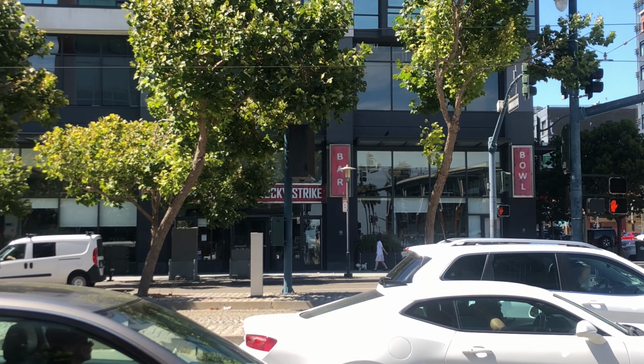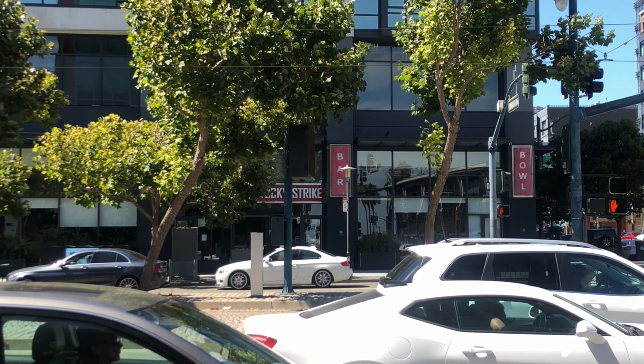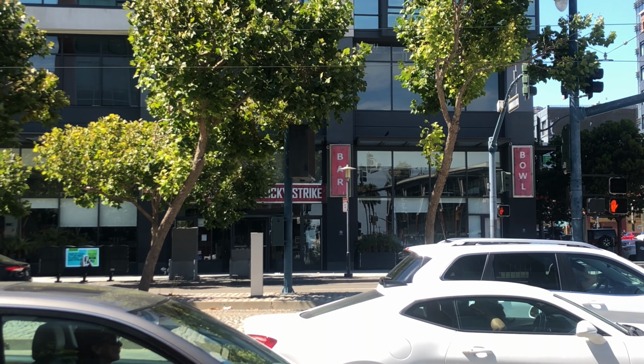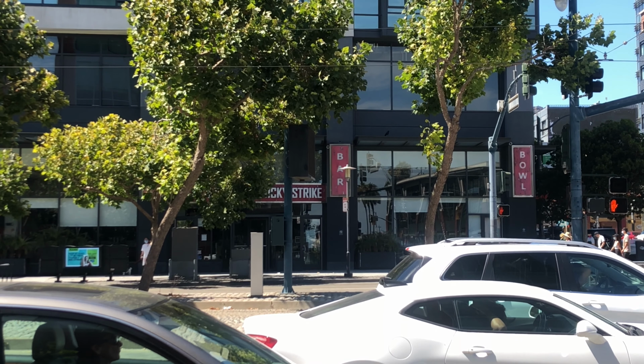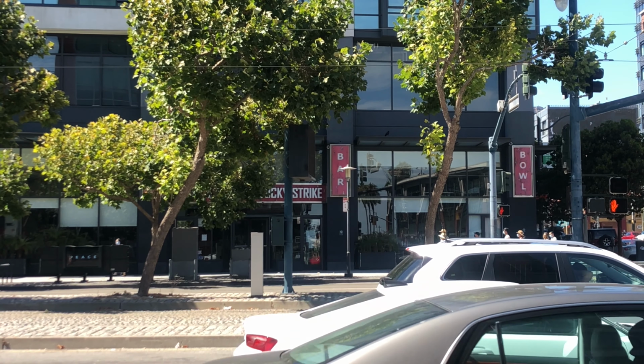Now, Lucky Strike's bowling alley, which is at 200 King Street, is right across the street from Oracle Park where the Giants play. They not only offer bowling during the day, but at night they open it up as a dance club, 21 and over.